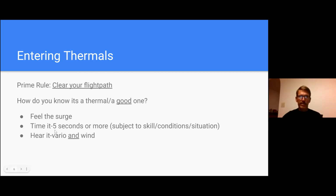You want to time it. 5 seconds or more, it's kind of a general rule of thumb. Obviously, it depends on how fast you're flying. It depends on how strong the thermal is, how desperate you are, and so forth. So subject to skill, conditions, and situation. So feeling that surge for 5 seconds and/or hearing the vario.